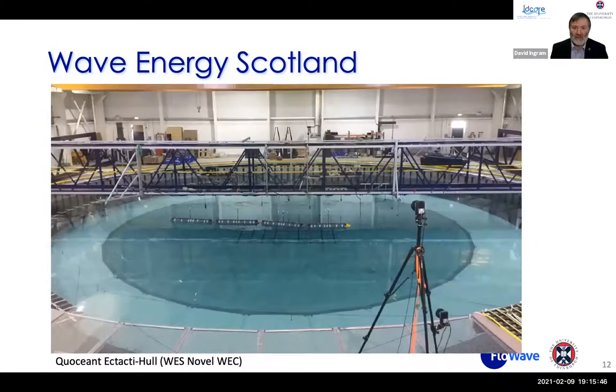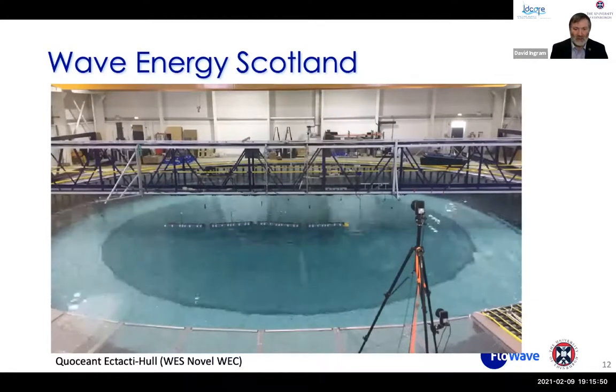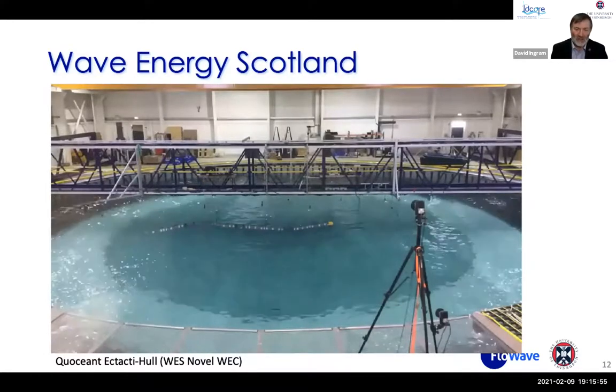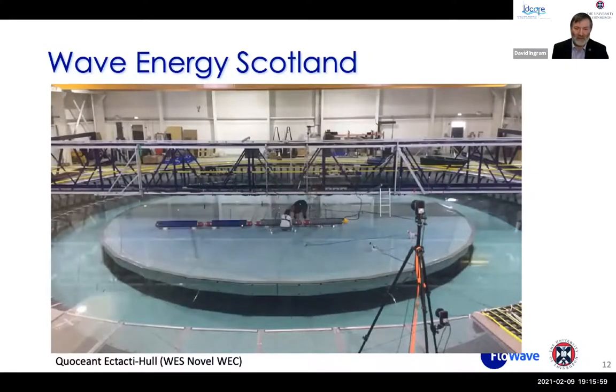And this is some video from some tests that were done for Wave Energy Scotland by Quotient, looking at a design where the volume of the hull can be changed to different conditions. And you can see that we can lift the floor up in the tank, that adjustments can be made to the model, and then the floor can go back down and the test can continue.